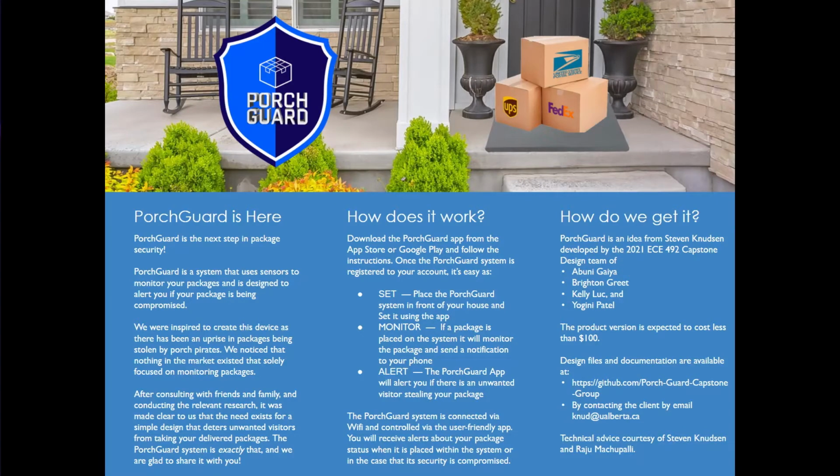Has anyone ever gotten their package stolen? Sadly, this is a rising issue due to the pandemic. More and more people today are purchasing things online and having it shipped to their homes. Currently, delivery personnel do not require a signature and they just drop the package at the front door. This provides an opportunity for porch pirates to steal them.